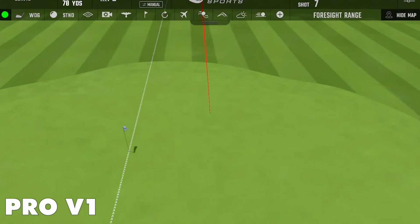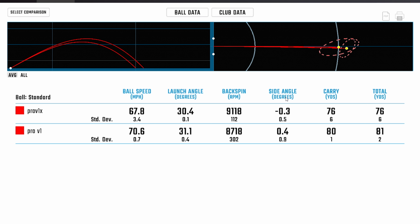So, as you can see by the data here, I hit the Pro V1 a little bit further by about 4 or 5 yards, which you would think then the spin would climb up a bit more, but actually the Pro V1X you could see was spinning by about 400 RPMs more. And just so you know, they are spinning a lot, zipping back. 400 RPMs for shots like this is actually quite a lot.